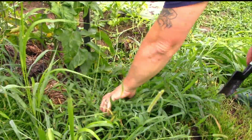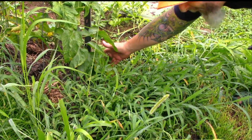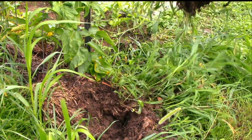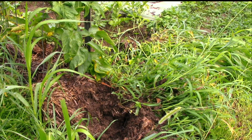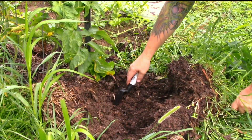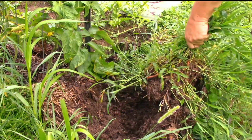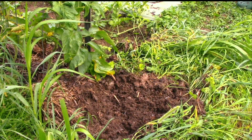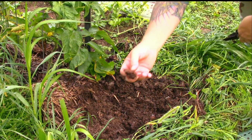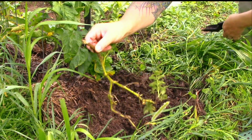Alright, we had potatoes right here also at one point in time. Actually, there's still a couple right here. I don't know if you can see that. But let's dig this up and see if anything's here. See all kinds of holes. Not a single potato though. I just found a potato skin. Yep, they ate that too.